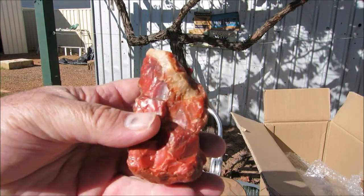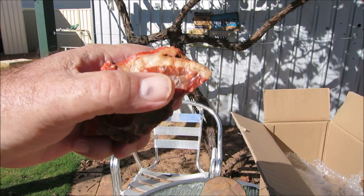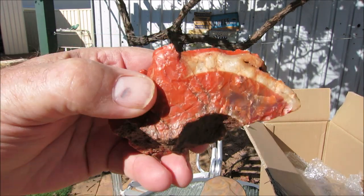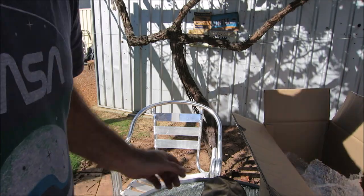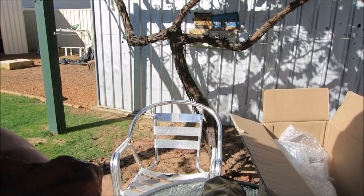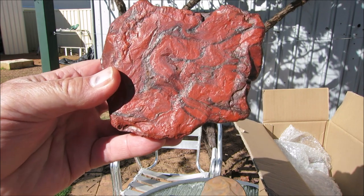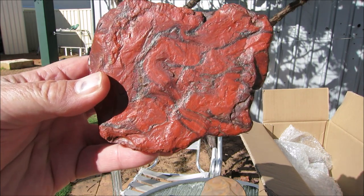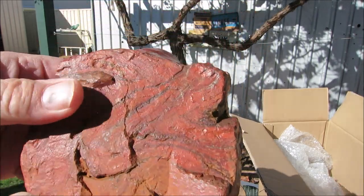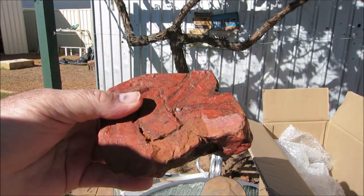This looks like an agate to me. It looks like red jasper, but because it's got that banding, see the banding there? It looks like part of an agate. Same again, I can cut and polish that. Now, check this out, guys. Look at this. A big piece of red jasper, or some people might call it banded iron because it's got the black swirls in it. So banded iron, red jasper, whatever. I can cut this and polish it.